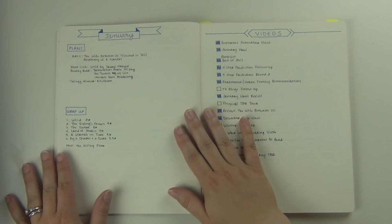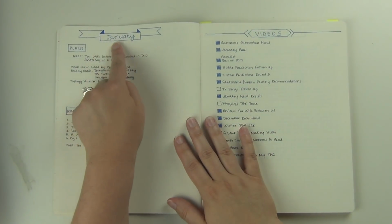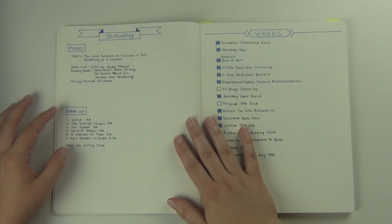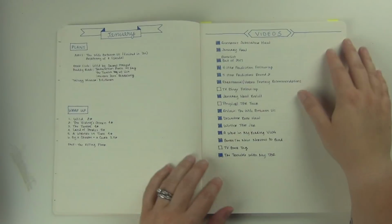I do pretty much the same thing every month. I have a banner and I write the month, and then I have my plans and my wrap up. I write down whatever plans I had, and then as the month goes on, I have my wrap up and I keep count of them, and then put my star rating next to them.